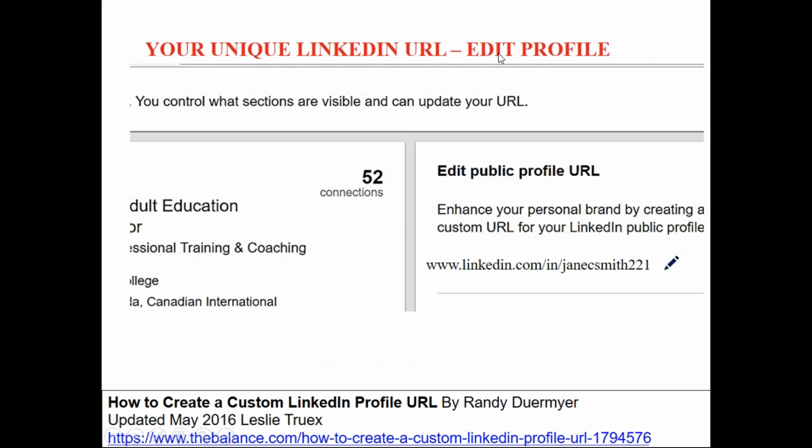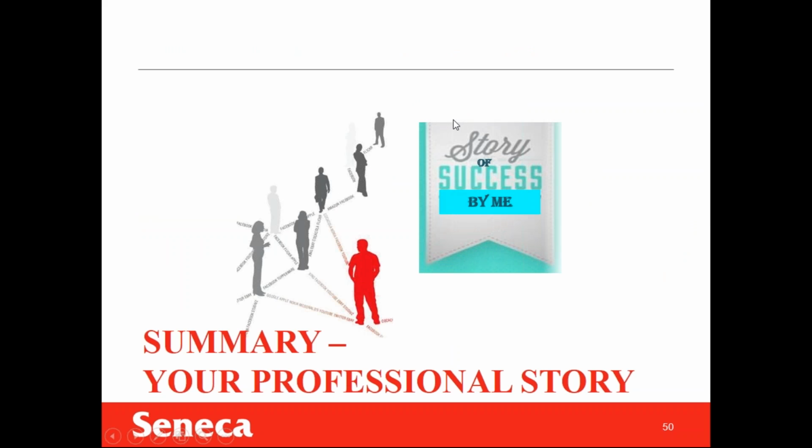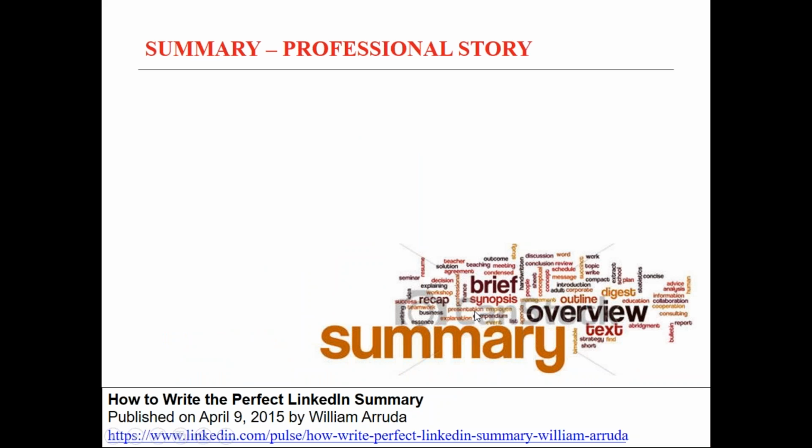Okay, so it's easy for you to edit your profile URL. You go into the profile, public profile URL, and then you just use that pencil icon, and then you can change it easily. Okay, summary. Summary is probably one of the most important sections you can have to provide really good information about your story, your professional story. So you tell your story here.